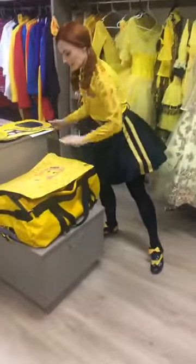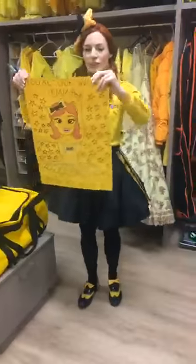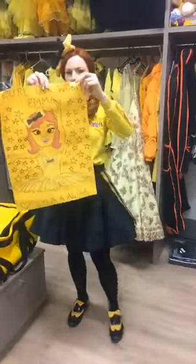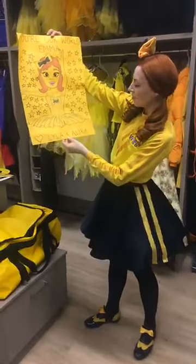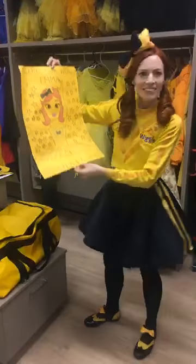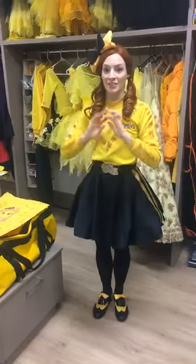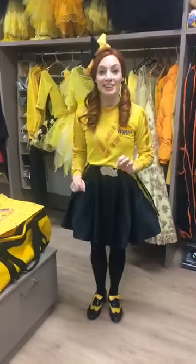Okay, last one here. Look at this drawing. And how many stars are on there? Beautiful. It says, "You're our world, Emma. Love from Lila and Alira." So thank you very much for making those. They're absolutely beautiful, and we do bring them all back, and I try and frame them and hang them up on the walls here in the Wiggly office.